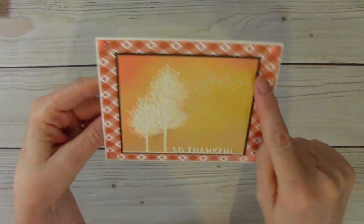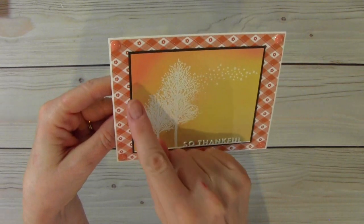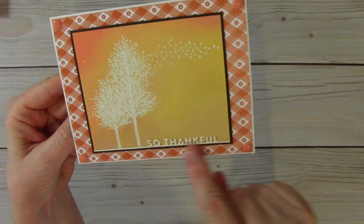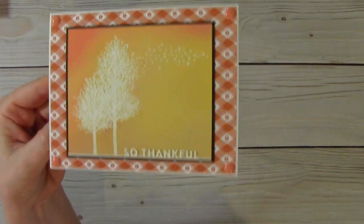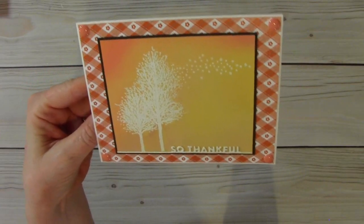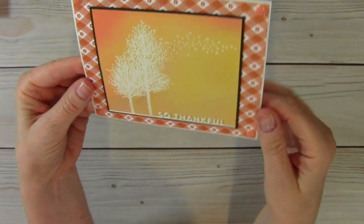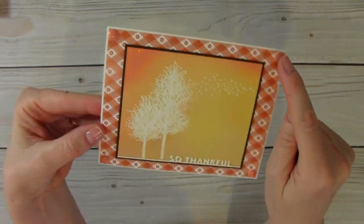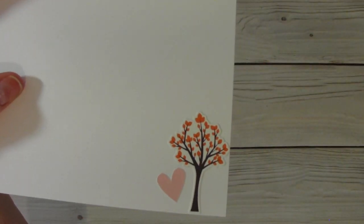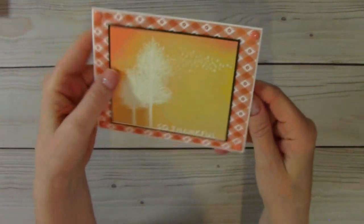So I backed the brown paper onto this image. And this So Thankful is a die cut from Simon Says Stamp, and I cut it several times. I adhered the layers together, and I really like that on the bottom there. And there are the enamel dots. And then on the inside, I just put a little tree there with the autumn leaves and a little pink heart because I love autumn.